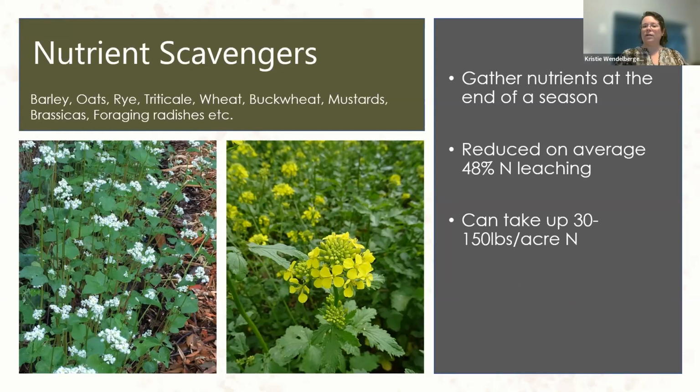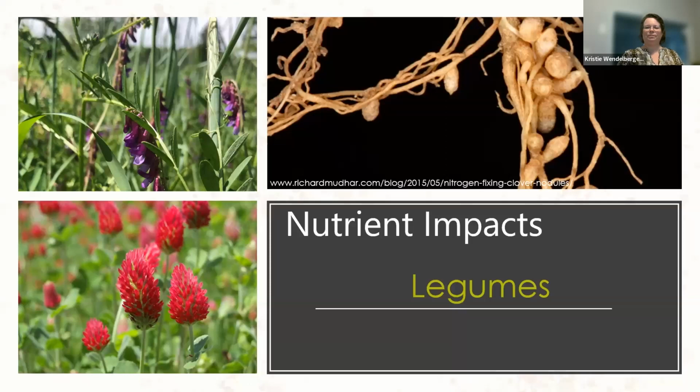And they can recycle nitrogen, phosphorus, potassium, calcium, magnesium, and sulfur. They're just very good at growing and metabolizing and photosynthesizing, and to do all those things, they need all those nutrients, just like your cash crops do. And so they take that up for you, and then it's just kind of sitting there in this little package in the roots, in the plant material, waiting to be available to your cash crop in the next season.